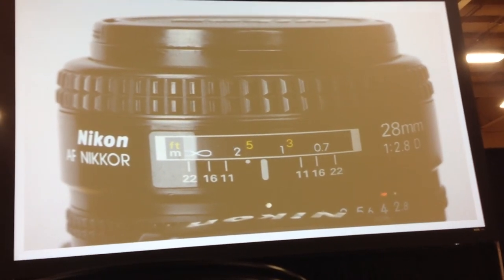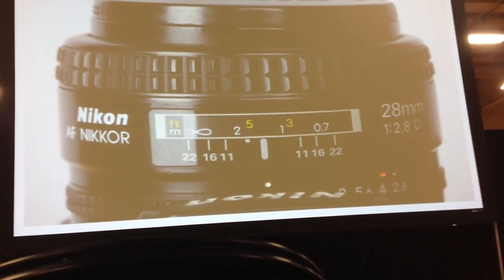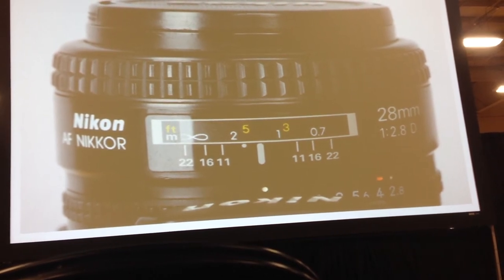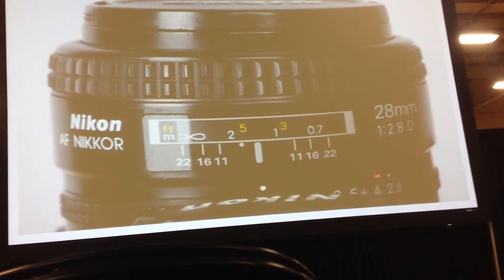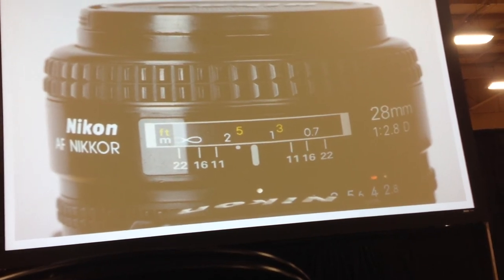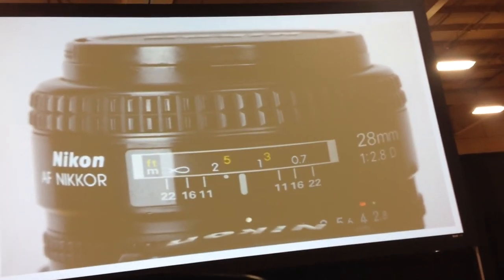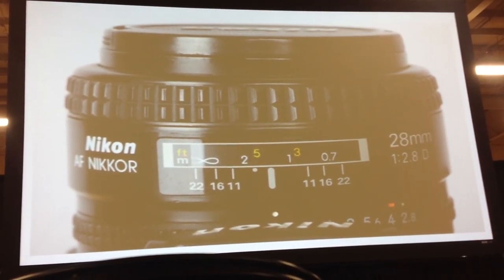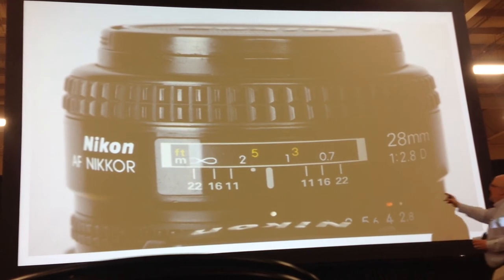So when I set up my booth, I take two lenses with me. I take a 20mm lens and a 28mm lens. I do use a Nikon D90, so it is a DX. My 20 is really a 30. My 28 is really a 42. So if you'll notice here on the lens, it's got the f-stops.